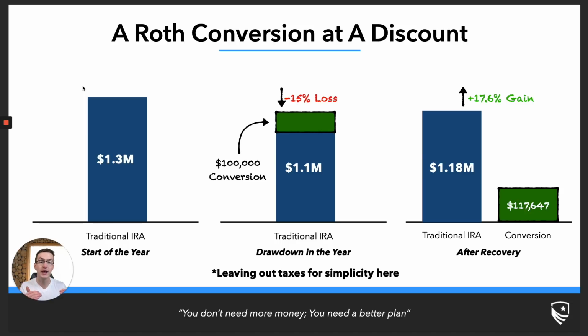And essentially what's going to happen here is both our traditional IRA as well as our Roth recover. But that recovery is happening inside of the conversion rather than happening inside of the traditional IRA. And so in a sense, we were able to convert $117,647 after this recovery at a tax rate of whatever we paid on that $100,000 conversion. Thus, we got more out of that conversion, or said otherwise, we got a discount on that conversion.